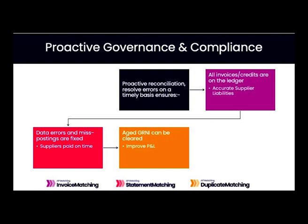But if you're able to proactively reconcile high volumes of statements, identify the errors and resolve them on a timely basis, then again, we're back into our benefits. You're going to make sure that you've got all the documents, all the invoices and credits, and your liabilities are accurate. We're going to highlight any data errors. So Diane mentioned, you've got one currency on the invoice, but a different currency in your ERP system. Or that could be invoice numbers, invoice dates, and other errors that you want to resolve. And then again, it's about paying suppliers on time and correctly. And reducing aged GR&I is a direct impact on the bottom line.